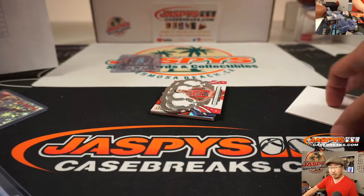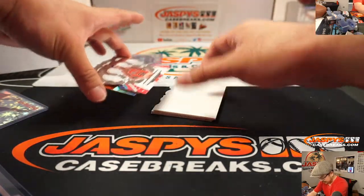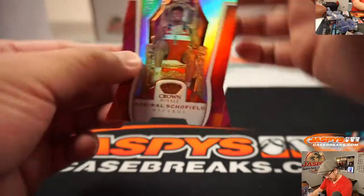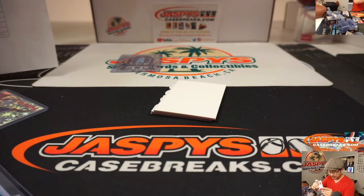Would I have to get that boar with a, I'd probably use a bow and arrow. It's PJ Washington and Admiral Schofield to 99. We'll go bow hunting.